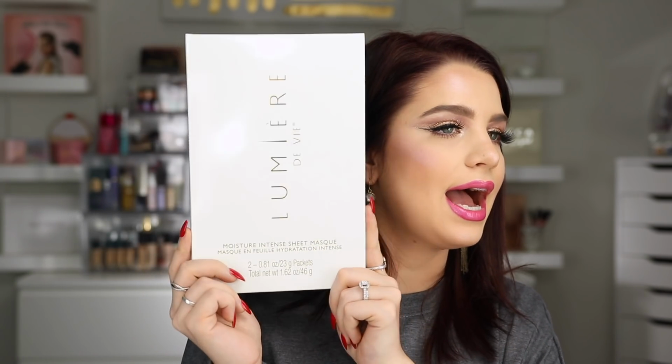I'm gonna open just a few of them. I don't know if I'll open all of them because that might be a lot. But the next one here, this one is the Renewal Elixir Facial Treatment. Ooh, these all sound so, so nice. Number 3 has a serum concentrate in there. So number 4 has inside of it this Moisture Intense Sheet Mask. I'm excited about this. It says it has 2 different sheet masks in there.